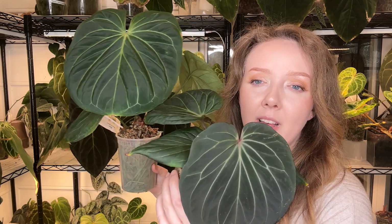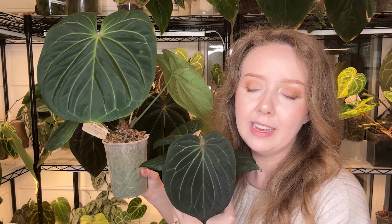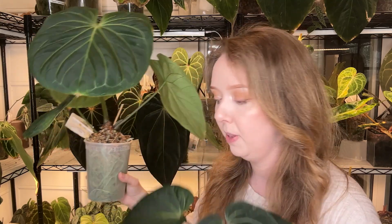Some might call this one more of a spidery vein structure. I almost see it as a lightning bolt kind of pattern. I don't know, it's very enigmatic. It's been very hard for me to put into words what I love so much about this plant. But I think all in all, this is just the ideal anthurium.